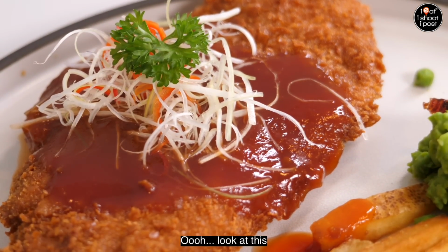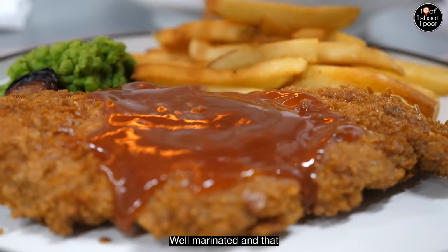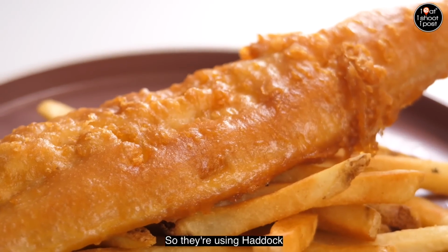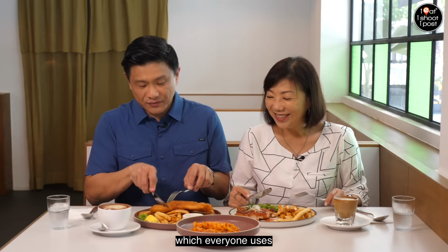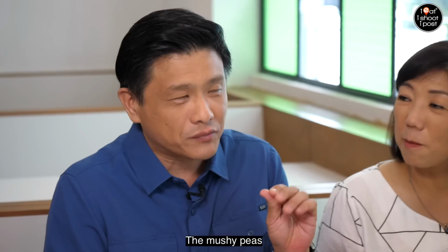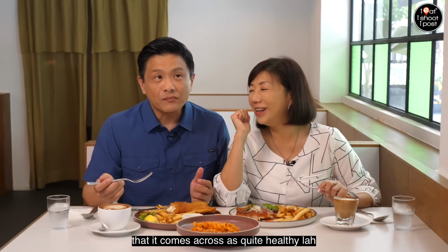Oh, look at this. Okay, this is Iberico pork. Nice and juicy, well marinated, and that crust is just really nice. Fish and chips. Okay, so they're using haddock. Oh, haddock, is it? Yeah, not the usual dory, which everyone uses. So this is haddock, nice and flaky. Oh, it's good. The mushy peas could be better. It could be sweeter, but I would say that it comes across as quite healthy.